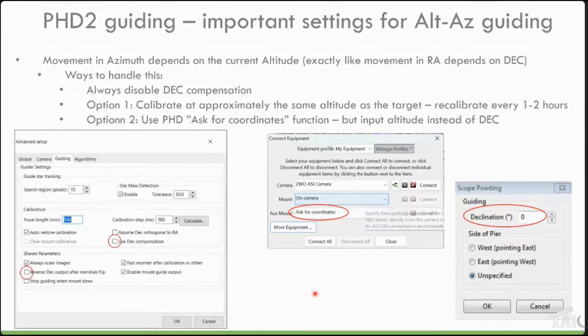Some other settings to be aware of: when we talk about your polar aligned mount, then you know that the guide in RA changes with the declination. If you have an object very close to the polar axis, the movement in RA will be very small when you do a guide command. Whereas if you are down very close to the equator, then the movement will be large. And it's exactly the same on an LS mount, but now we are not talking about the declination of the object, we are talking about the altitude. So if the object is close to the horizon, which is altitude 0, then you'll have a big movement of the azimuth axis when you do a guide command. But if you're getting very high in the sky, then you'll have a small movement. And this has to be handled to get good guiding.